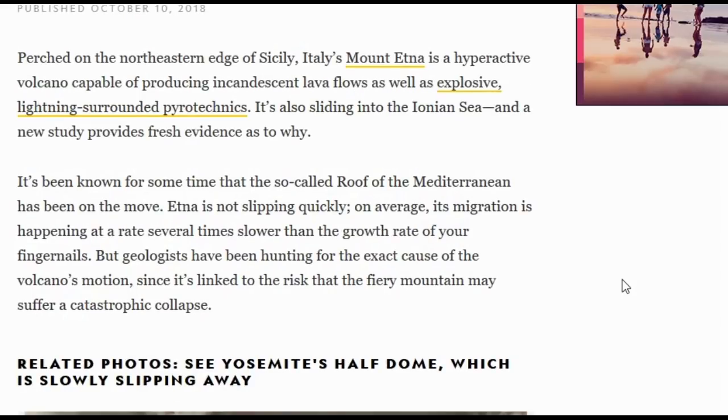Perched on the northeastern edge of Sicily, Italy's Mt Etna is a hyperactive volcano capable of producing incandescent lava flows as well as explosive lightning-surrounded pyrotechnics. It's also sliding into the Ionian Sea, and a new study provides fresh evidence as to why.